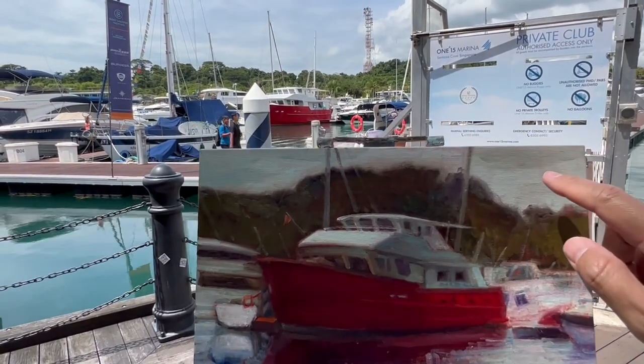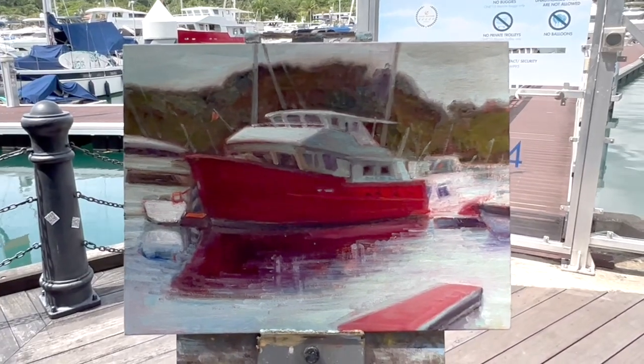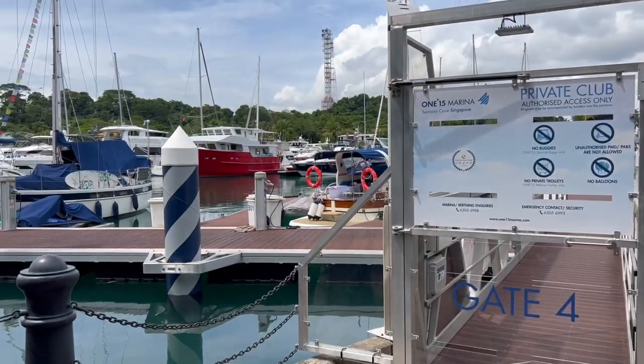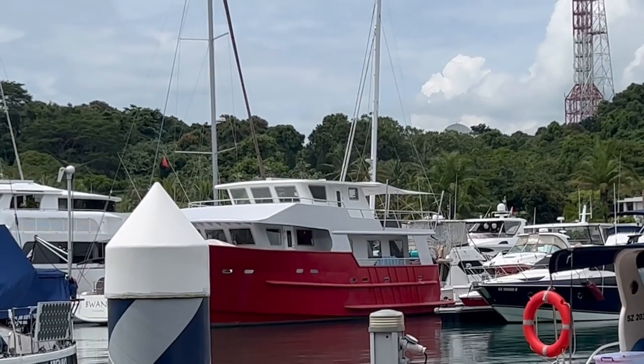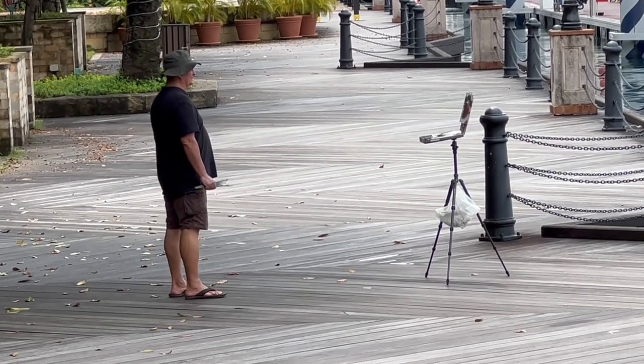Got the radio antenna right here. Just a little bit of magic. And it's done. How are we doing? Oh, great.